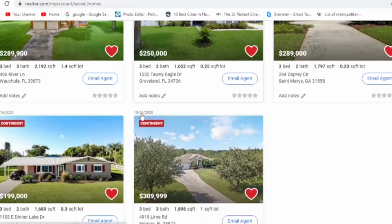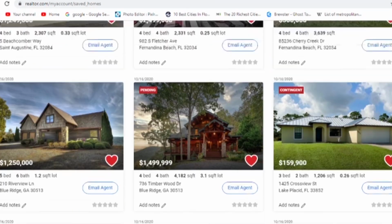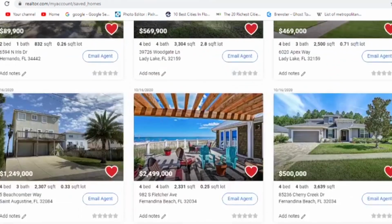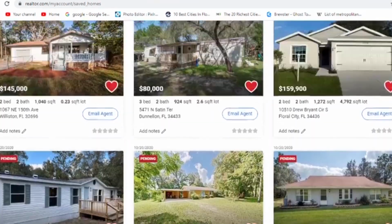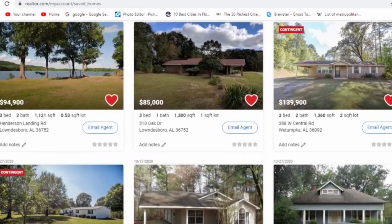Now, I've saved a lot of houses. Most of the ones that I saved in Florida are already contingent. It means pretty much a lot of the stuff's been selling. I'm surprised that some of these high-dollar houses in Florida haven't been selling. The affordable ones in Florida have been flying. Some of the more high-end stuff in Florida just isn't moving right now from the ones I've saved. Surprisingly, you'd think somebody would be buying them.